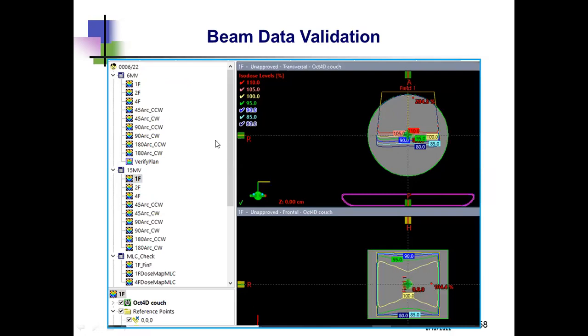Similarly, we use arc plans also to check the absolute dose at a central point on the Octavius phantom. We also use Octavius for the absolute dose check, so you can also use this. And we also use a multiple MLC plan to verify whether the treatment planning system's value is actually meeting with the value we are calculating on the machine, and it is with a good agreement.